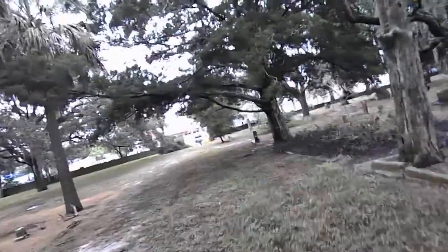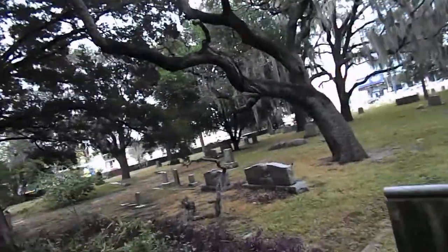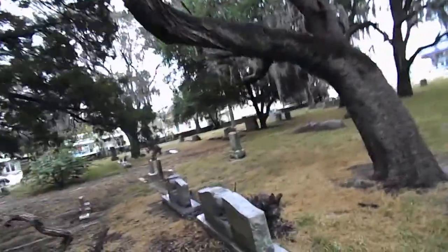Obviously, it's a beautiful old southern cemetery, very heavily traveled. There is a historical significance to this, and there used to be a placard out front, and I don't see it out there anymore. I didn't do any research at all on this before I came, simply because I just happened to have the opportunity to see it today. But again, it's not abandoned.